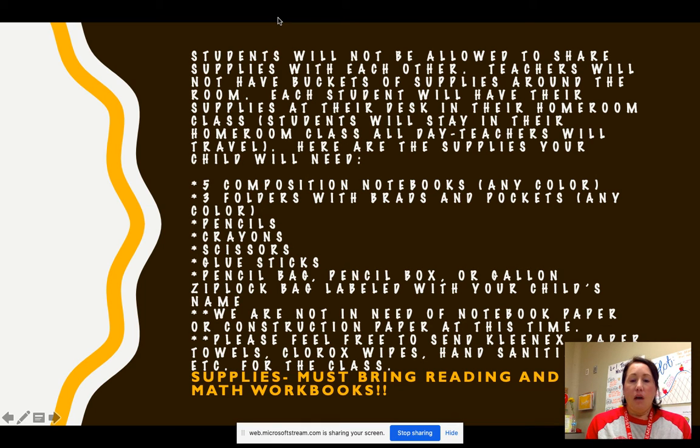So 5 composition notebooks or spiral notebooks that can be any color, 3 folders with brads and pockets that again can be any color, and then pencils, crayons, scissors, glue, some type of pencil bag or pencil box, and a gallon Ziploc bag, something that they can put their name on that they can keep everything organized. We are not in need of notebook paper or construction paper at this time. We have plenty. But anytime that you would like to send Kleenex or paper towels, Clorox wipes, hand sanitizer, anything like that, we are more than happy to take those things.